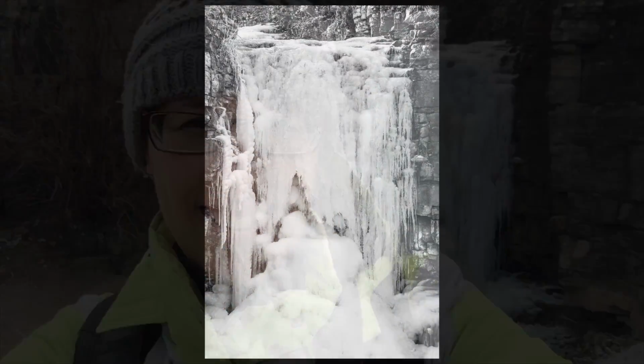So I'm trying to capture this waterfall. I'm not sure if it's quite the composition I'm looking for, but I stopped quickly to take some pictures here. There was also another gentleman who wanted to take pictures here, and he asked if I could take a picture of him. So he climbed in to the waterfall there, see on that grate, and I snapped a picture. He was pretty excited.